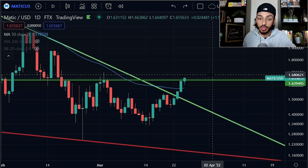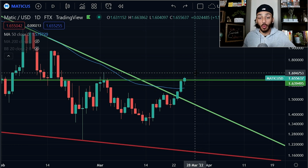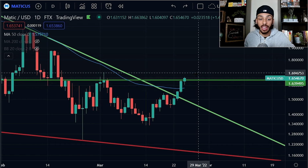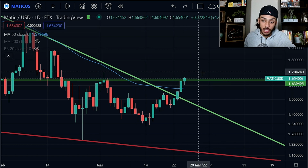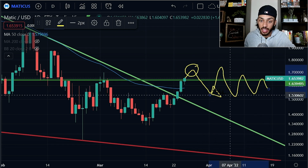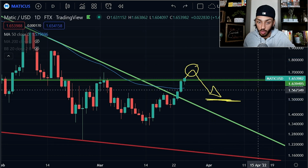So at this point, it is extremely important that we hold $1.64, and I want to see two daily closes. Considering the fact that it is Friday, the way that I'm going to go about this is I am going to monitor Matic throughout the weekend. If Matic is capable of holding above $1.64 throughout this weekend, I will personally be going ahead and making a pretty strong accumulation on Matic. I think that would be the first major sign that we are looking for some strong growth towards the upside, and that at this point, even if we do buy it here and it does kind of consolidate or pull back a little at any given point, I am extremely confident that we will set the higher low and we will continue towards the upside.